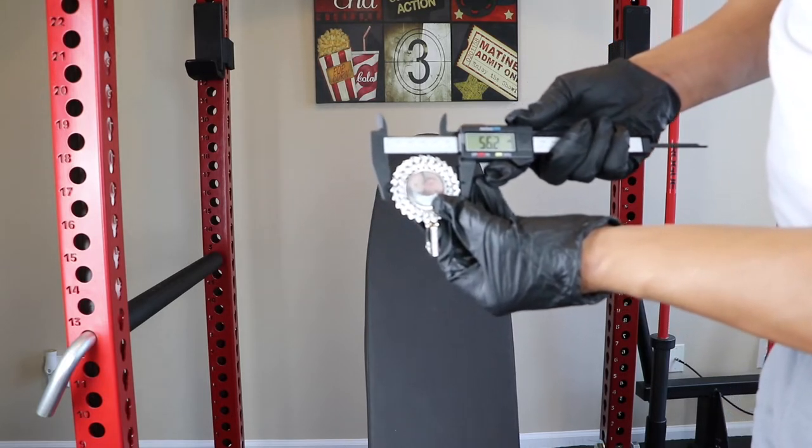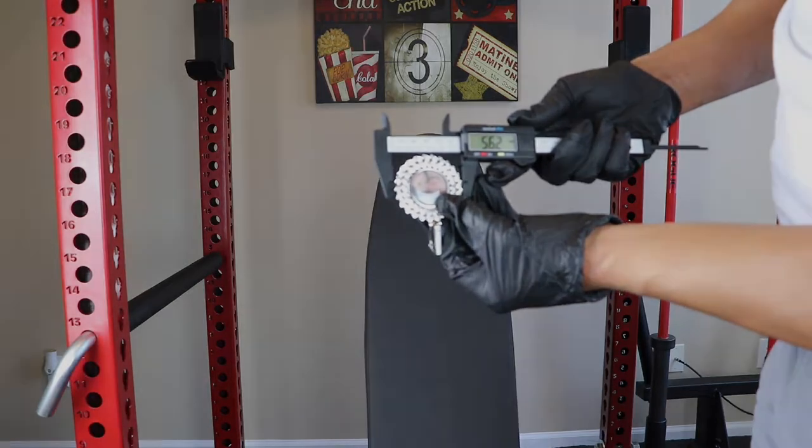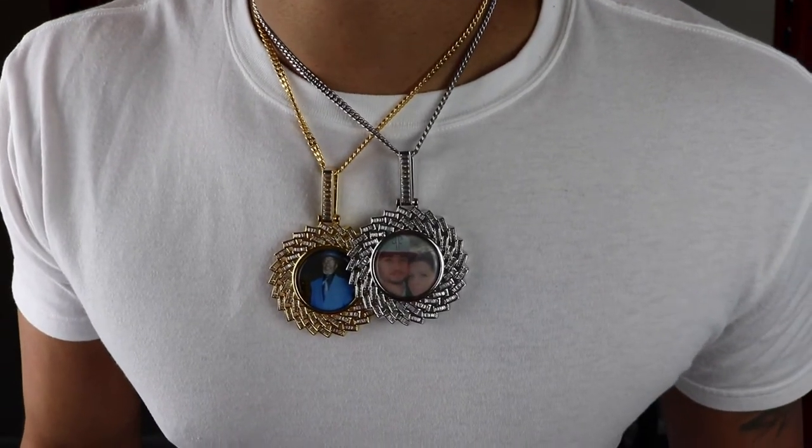So what I'm gonna do now, let me put these pendants on my neck so I can give you guys an official neck profile. So guys, as you can see here, this is the official neck profile of the Goose Shop Jewelry large 3D baguette custom picture pendant.